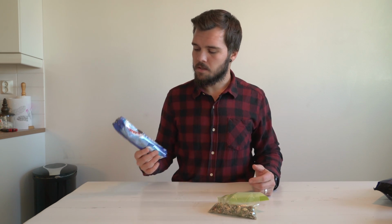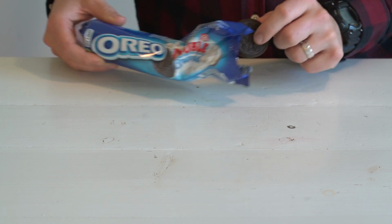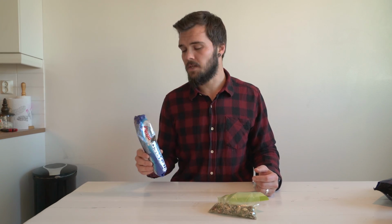Along the same lines as the chocolate is just Oreos. Oreos are pretty good out on trail, especially the double stuffed ones. Again, I'll usually split this into 2, eating half during the day and then half after my dinner in the evening, unless I'm particularly hungry, and I have been known to eat an entire pack of Oreos in one go.